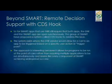And I think that's very important. I think that's very useful as we talk about SMART and FHIR and all these different apps that come out. One of the important things is to make sure that these apps become triggered at the point of care rather than expecting physicians to know all the apps that exist out there. It can pull and call the apps that we need at the time that we need it. So I found that presentation very interesting.